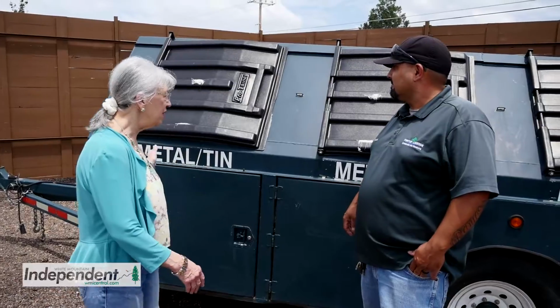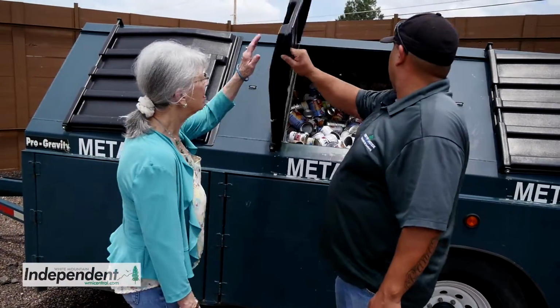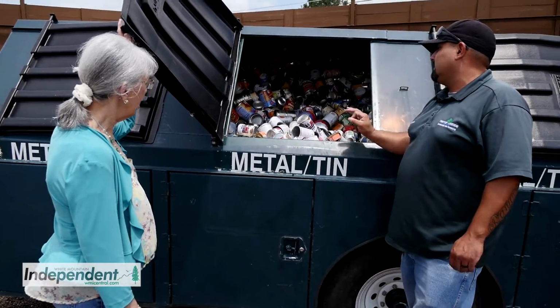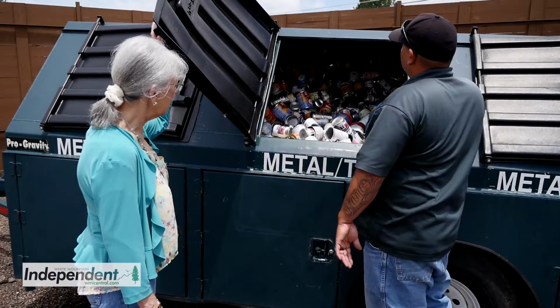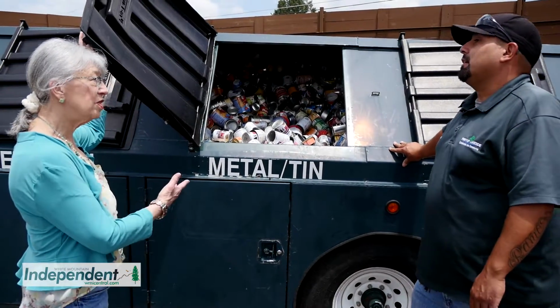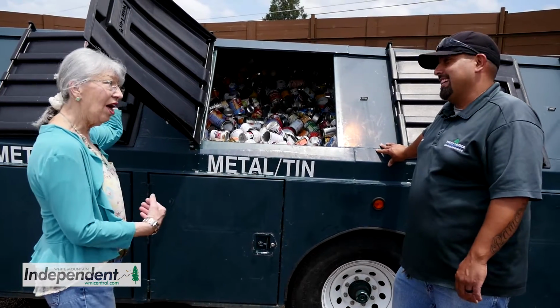So we're over here, and this says metal and tin. What's in here? So in here we have your canned food cans. Oh my goodness. What we want in here is your soup cans, your cat food cans, and we usually fill these up, and then I haul these to Phoenix too, Shore Recycling Center there. So they take those as well. And do we pay for that? No, they pay us for it.